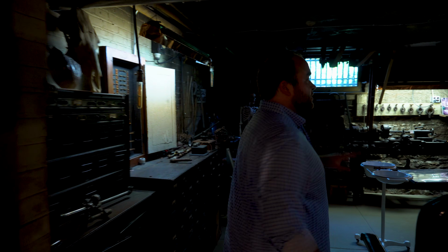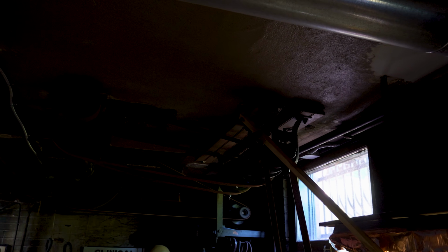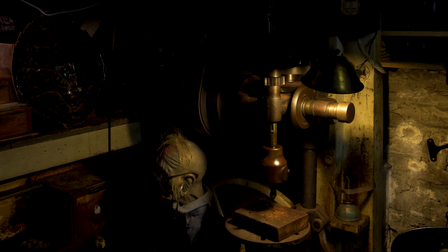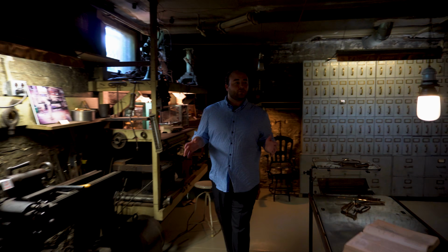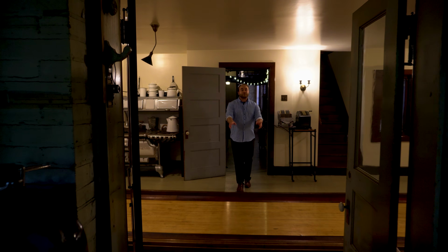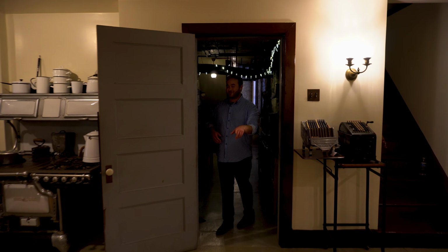Coming through these doors, we get to the workshop. This has a fully functioning lathe. And just how cool is this to think that this is actually in somebody's home and that they live here and they have all of these machines that still work. As we leave the workshop and head across the bowling alley lane, watch your step there, it's a tripping hazard.